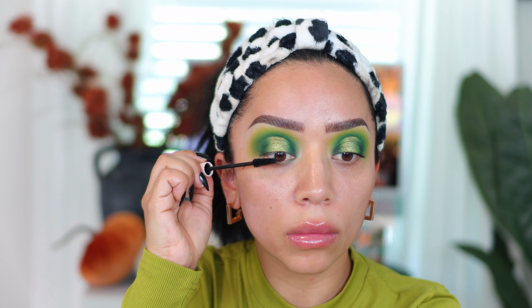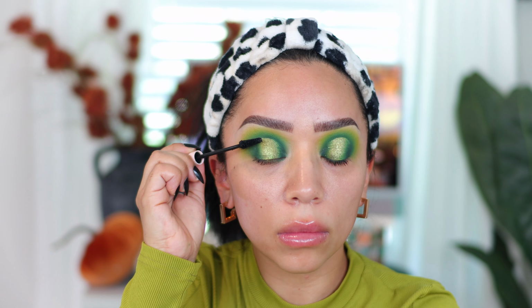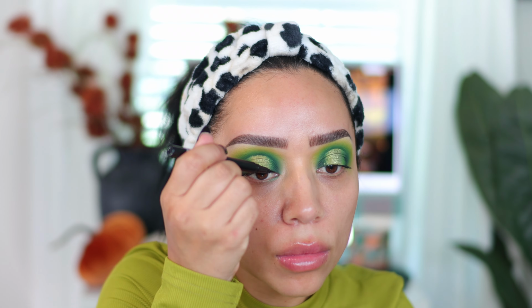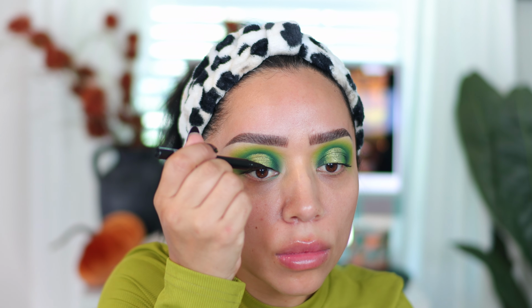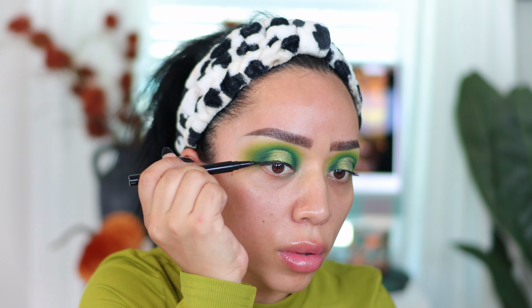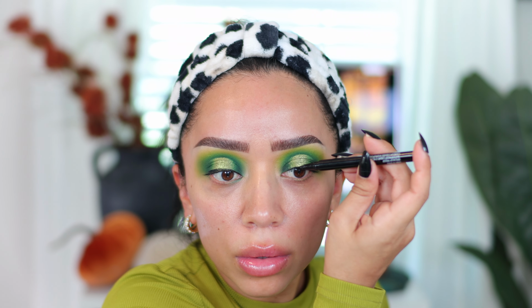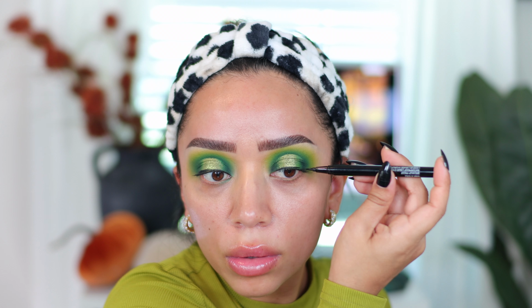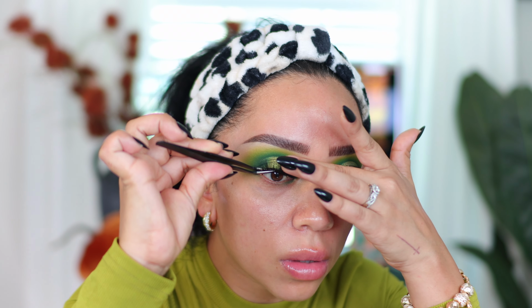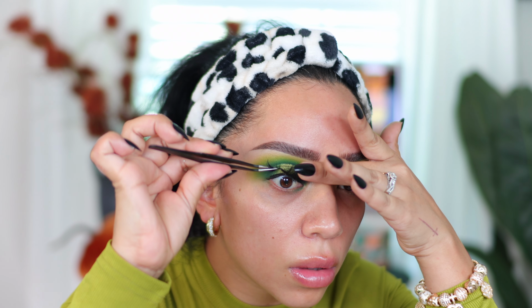We are applying some falsies, and because I don't have any new lashes to share with you guys, I am using something old but good, which are my OMG lashes in the style 1990. I did apply a little bit of liquid liner, just to hide the lash band, but you can totally opt out if you just want to keep it a little more simple.